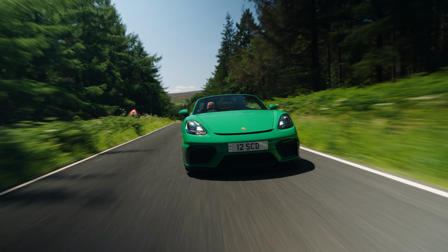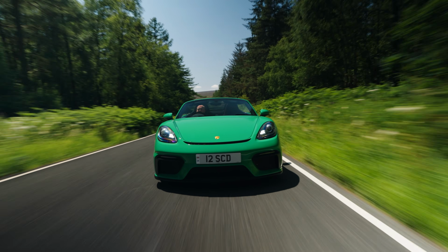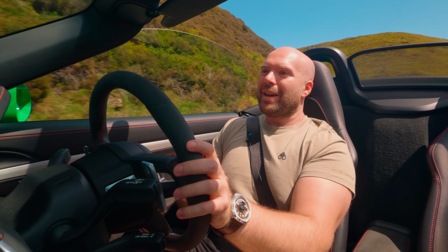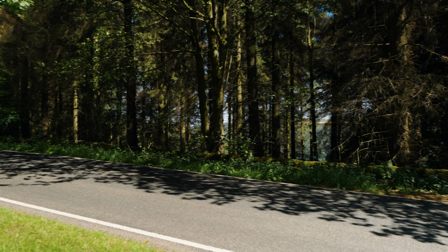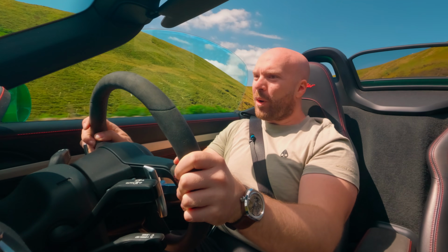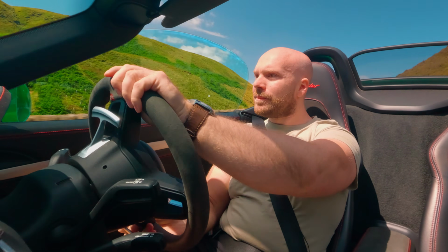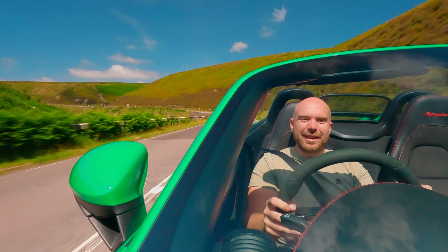There's that bit more body roll, and I do mean a bit, but the brakes are just as good. It just has that bit more roll, that bit more compliancy, and it is surprisingly different. Still great fun, and the gearbox is awesome. Sounds great on the shifts. Great having the roof off on a day like today.